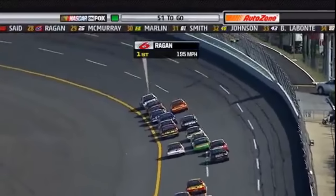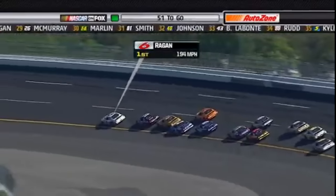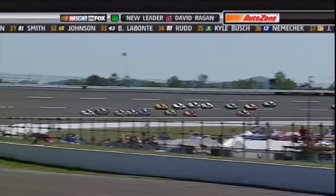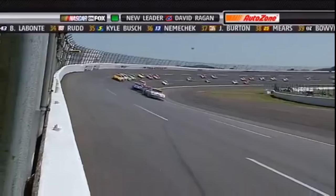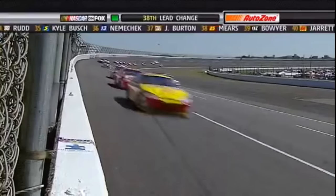Had a great run yesterday in the Busch race. What did he finish? Third, I think. Fourth yesterday. Thank you very much. And here he is leading this race. Ragan is the 19th different driver to lead this race today.